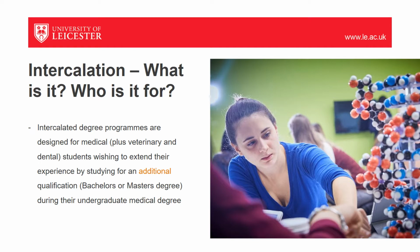Intercalation is an opportunity for most medical students, provided that they have performed satisfactorily in their previous years of study. Students have the opportunity to gain an additional bachelor's or master's degree depending on at which point during their medical studies they choose to intercalate.